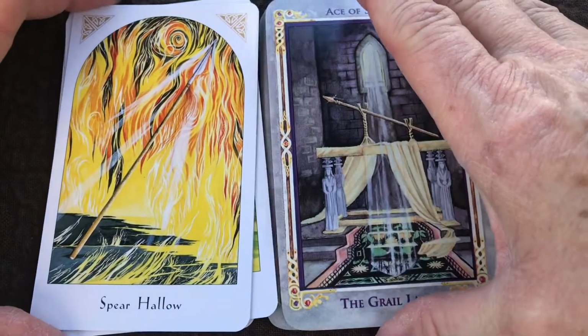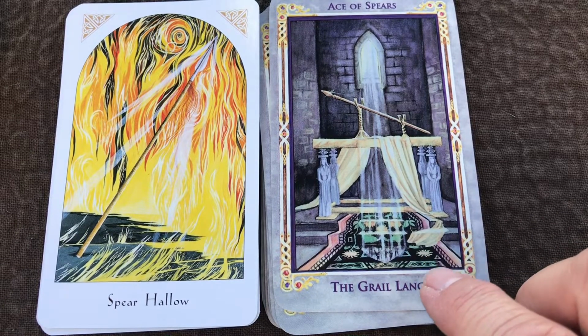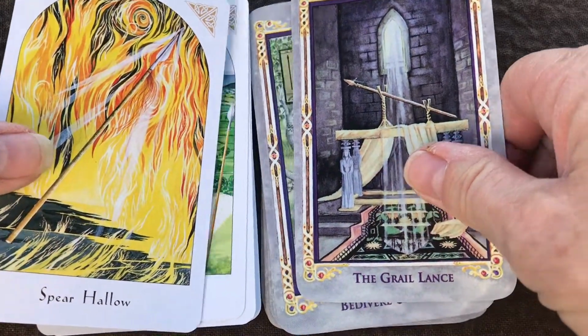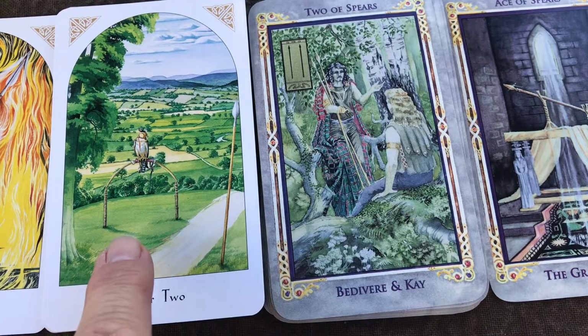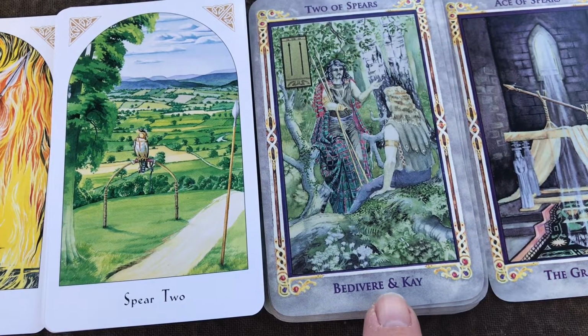Alrighty, now let's take a look at the spears. Both decks call this suit spears, instead of wands. So this is Spear Hallow, and this is the Ace of Spears, or the Grail Lance. It's all a matter of style, what style you prefer. Here is the Two of Spears. Beautiful landscape here, bird of prey. And here's Bedivere and Kay.